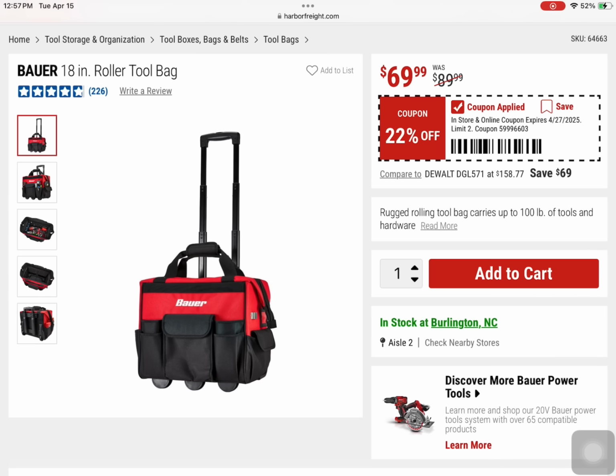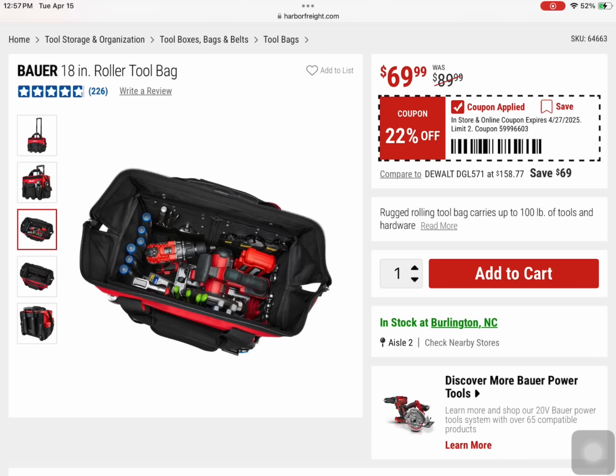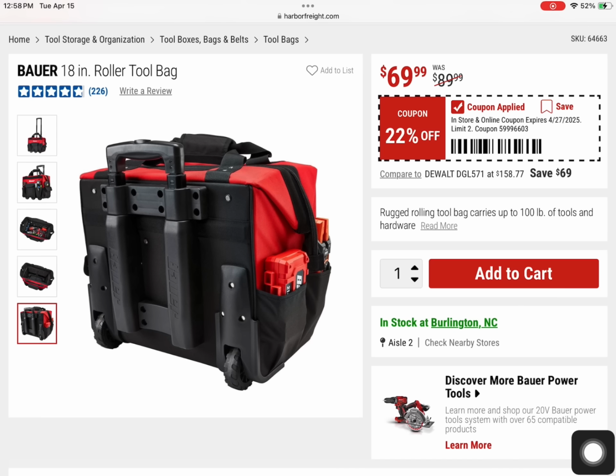From Bauer, they had this 18-inch roller tool bag. Now, I really like this one. It's $69.99. It's 22% off. And you see it has the Velcro enclosures on the outside. It looks like a drill and some kind of cutoff tool with some drill bit sets in there. And I like how on the sides they actually have the different pliers and screwdrivers that you can insert into little separate slots so they're not just rolling around and falling around.